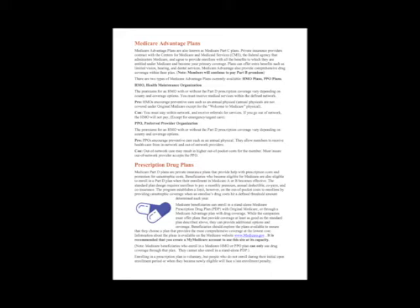Con, and this is a big con, you have to stay within the network, and typically get referrals for services. If you go out of network, the HMO simply will not pay. I had a gal come by, her primary was covered under her HMO. She went to him, he referred her to a specialist. She goes to the specialist, walked out with a $1,000 bill because the specialist was out of network for that.